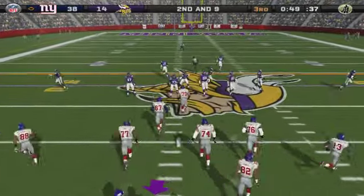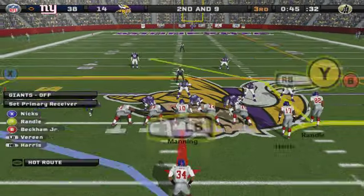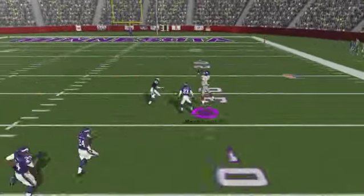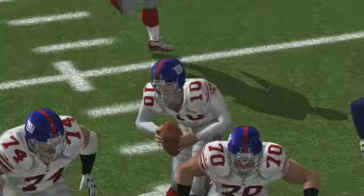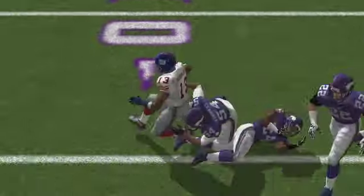Step up into the pocket. Make sure you get those feet set before you throw it. Minnesota with 6 defensive backs. With the pass, he went up there and he got it. This one will be spotted at the 25. The tackle is his 5th of the game. Number 13, he's over 200 yards in receptions now.